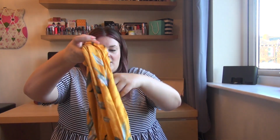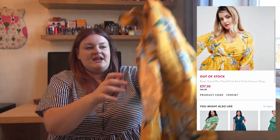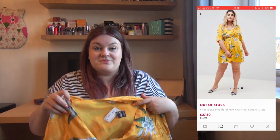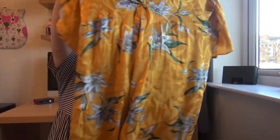So this next one is a colour that I usually wouldn't go for, but I'm really enjoying using yellow eyeshadow at the moment, so I thought I'd give it a go. It's a wrap dress and it's got this beautiful floral yellow pattern. It's quite a silky material, so it'd need a good iron, and I can imagine will be an absolute nightmare to keep not creased. But yeah, that's this one.